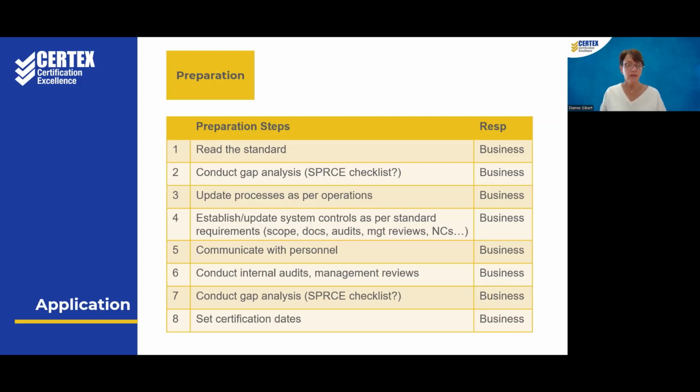Then address those gaps. Perhaps your own processes need an update, and quite likely there'll be work to do on scope, document controls, internal audits, management reviews, non-conformances, and so on. Communicate, ensure awareness, demonstrate leadership, do all the things necessary to embed the system across the organisation. And those internal audits and management reviews, at least one of each, preferably more. Then, a final check that you have everything you need in place and call us to set some dates.